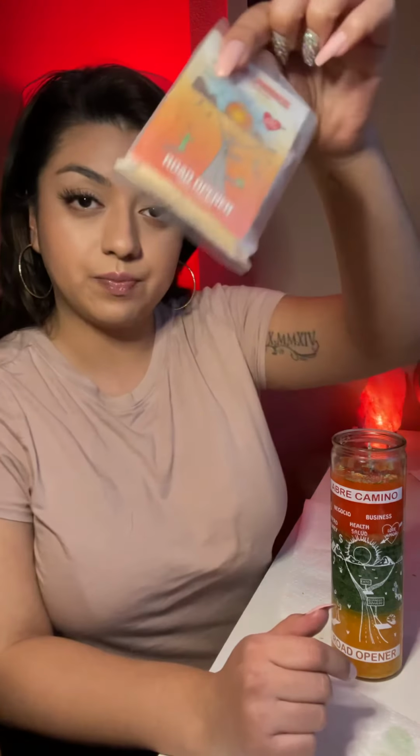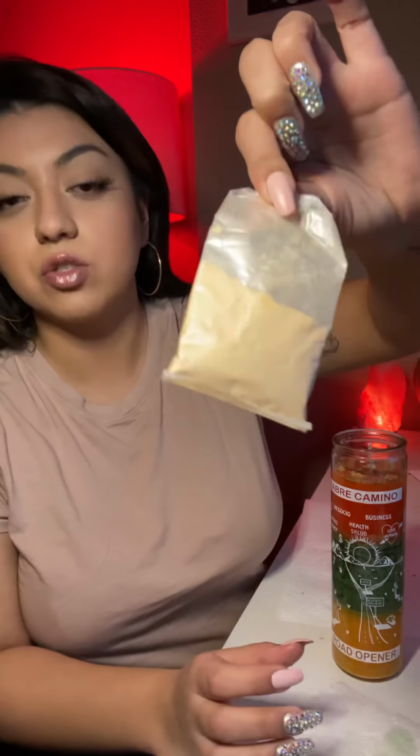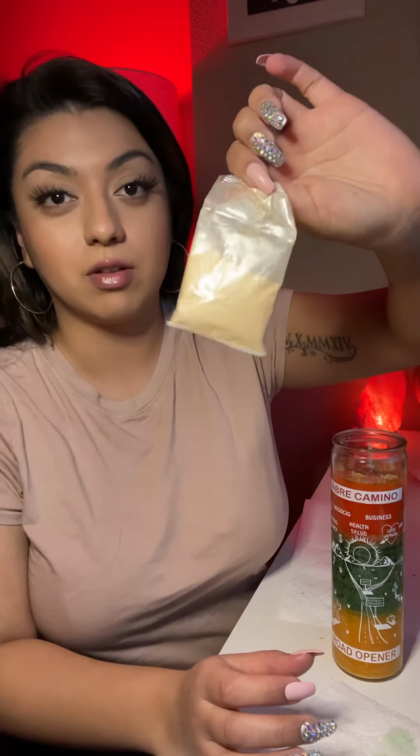But what I will show you is these powders. A lot of people who do spell work, which is understandable, choose to use their own natural ingredients for their spells. The more natural they are, the better. But for me, I've gotten the same results when I use stuff like this. So clearly this powder, I don't know the ingredients to it, but it works. So I just call this chemical based, because obviously they're chemicals.